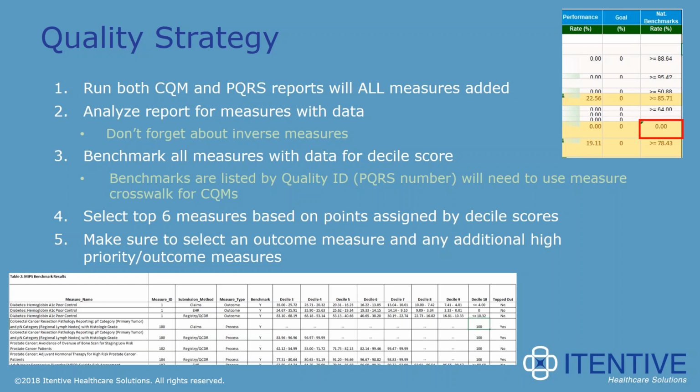You want to go ahead and identify any measures that are high priority or outcome, and those are going to allow you to have some bonus points. After that, you pick your top 6 measures dependent on how many points they're giving you, and you add up your totals. Compare both your CQM and your PQRS report, and whichever one is higher, that's going to be the measure set you choose to report on.